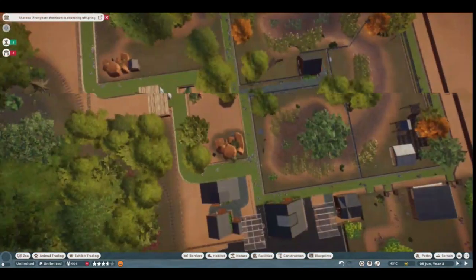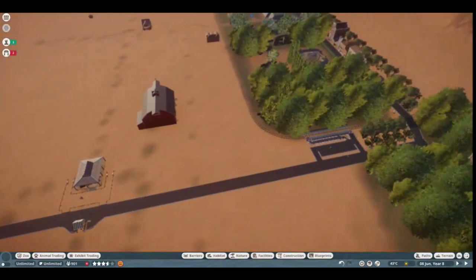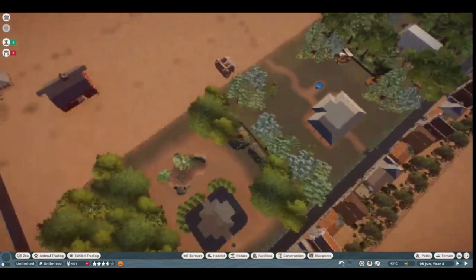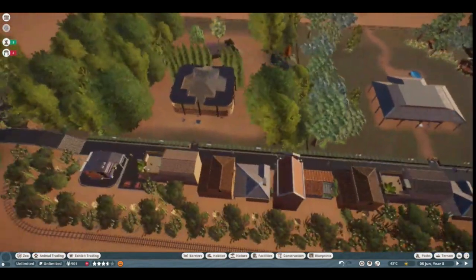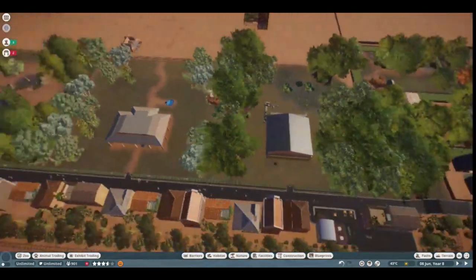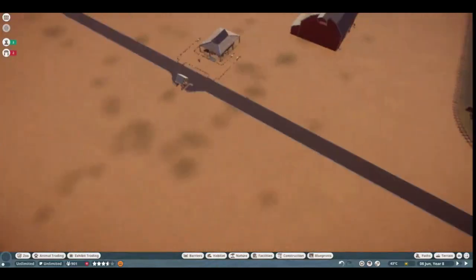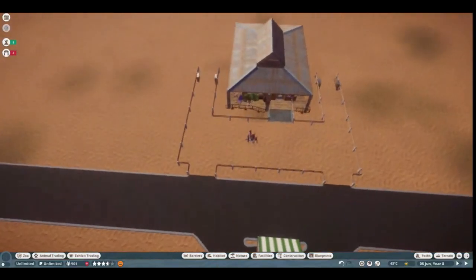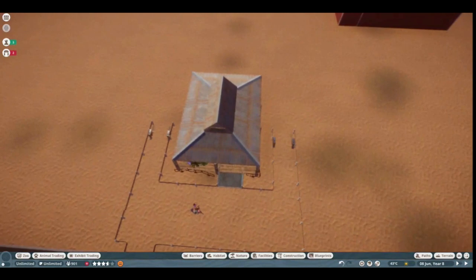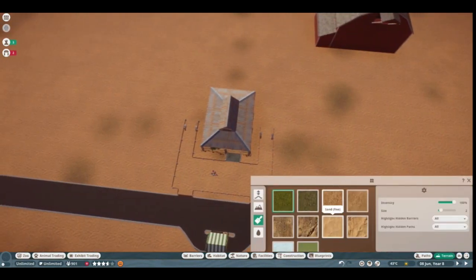So that is going to wrap up today's video. Just to recap, we did the 3 canine exhibits, that being the timber wolf, the dingo, and the maned wolf. We also did a lot of foliage work, and we started planning out the basic overall idea of the petting zoo, which is what we're going to be working on next episode.